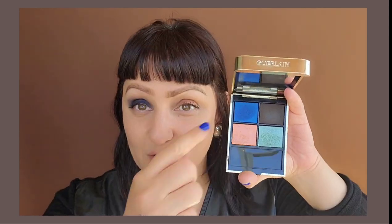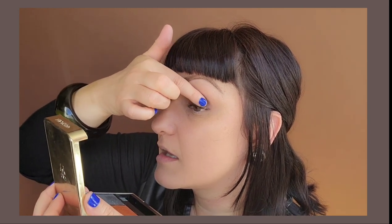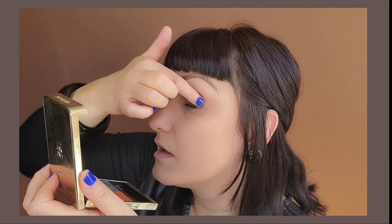All right, so here we are. All right, let's go in now with just the blue on the other lid and see what it looks like. Now, this is my kind of makeup look. I do not shy away from color. I love color. I'm just pressing that onto the lid so we don't have to worry about fallout, which I'm not seeing any at this point, but just to be careful.